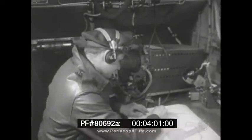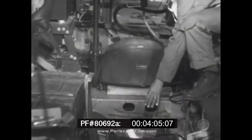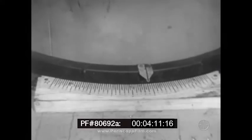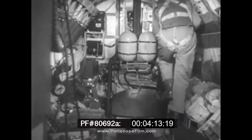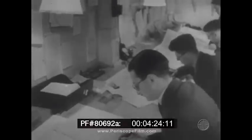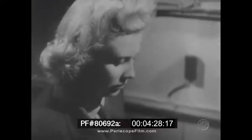Men like this supply a major portion of the data from which 8 main weather maps of Europe and of the United Kingdom are drawn each day. In addition, there are 4 upper air maps and 8 maps of a miscellaneous classification. In this room, all weather information is collected, coordinated by the RAF, and sent out by teletype to every responsible command.